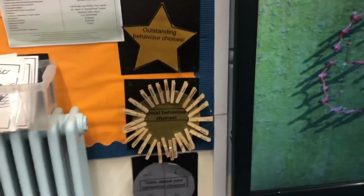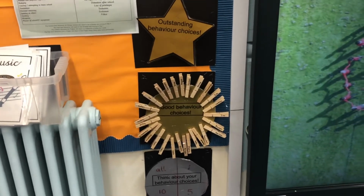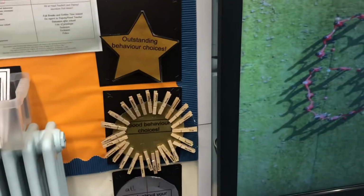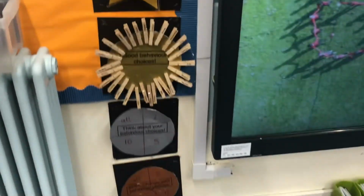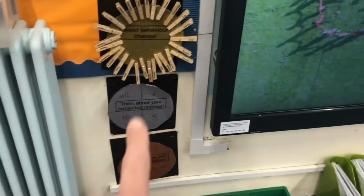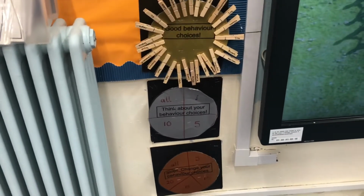Here we have our behaviour system. So each child has their own peg. If they do something amazing, or some outstanding work, or they're really kind, or make a really good choice with their behaviour, they get to move their peg onto the outstanding star. If a child makes an inappropriate choice, then we look at the consequence chart and we move their peg down depending on where the level of behaviour comes to on the chart. So it could mean they miss some of their playtime or their golden time, which we have on Fridays.